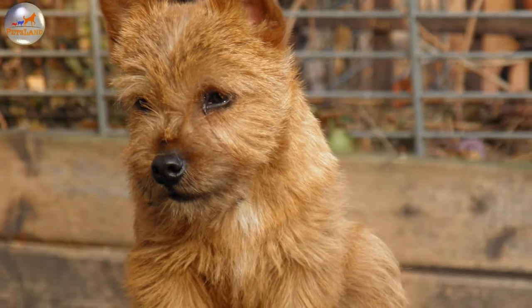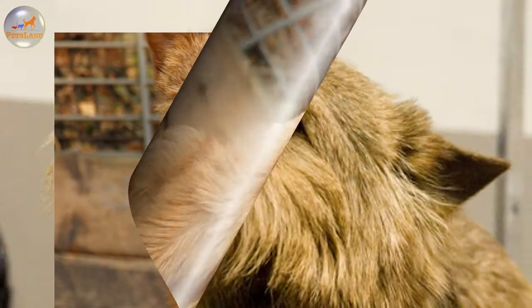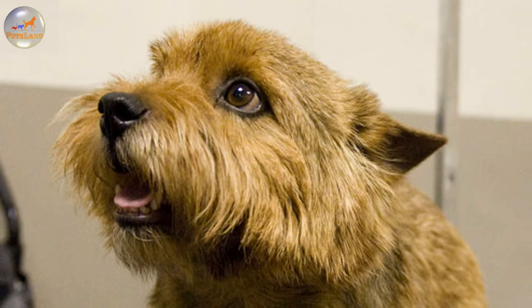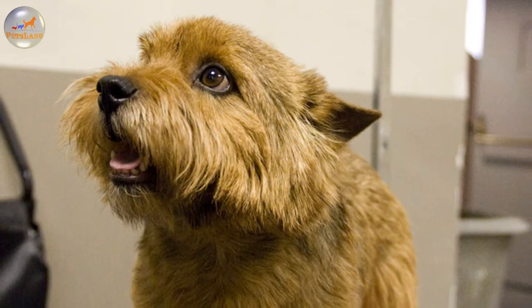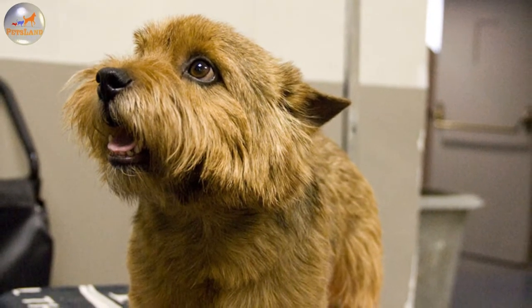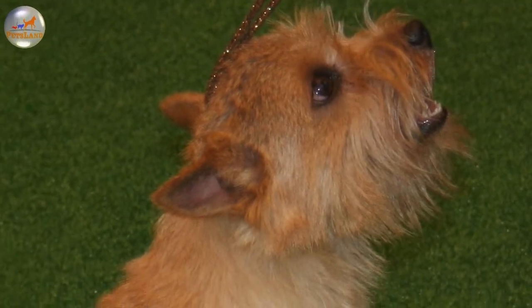The Norwich Terrier doesn't require much care but still needs regular grooming. Your dog will need weekly brushing and regular stripping, at least 2 times per year. Bathing can be done only when necessary. Don't forget about the basic care. Check and clean your dog's ears and eyes regularly, clip the nails when needed and brush the teeth often enough.